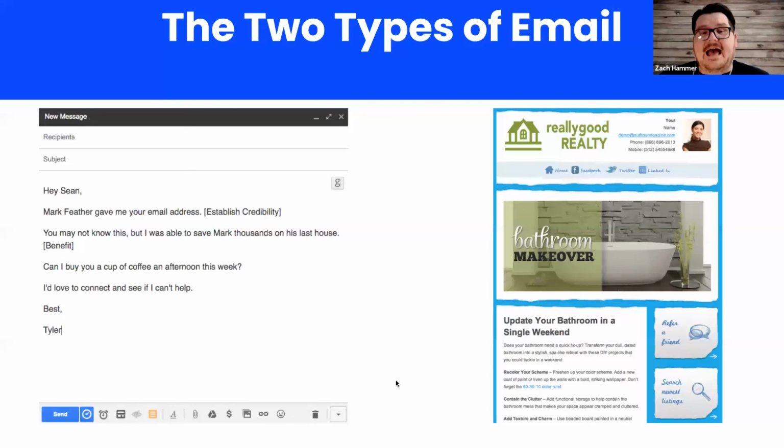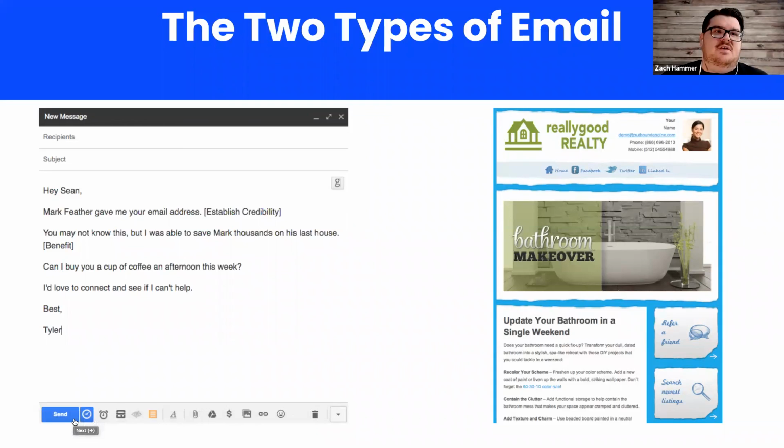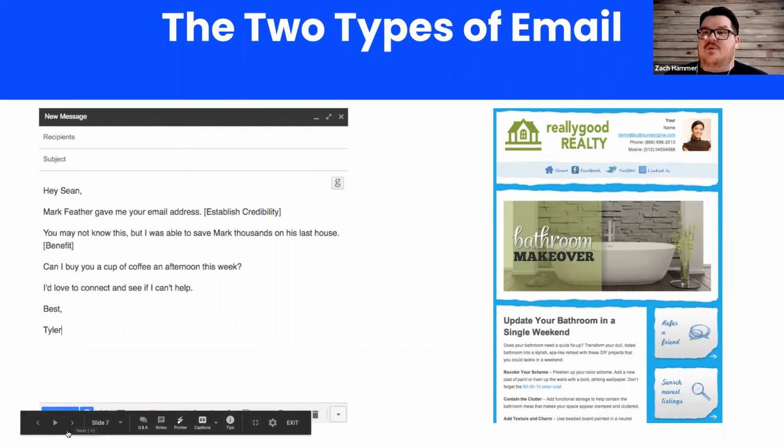Yeah, and that's a fantastic question, because the reality is that today there is just more and more content and more noise. So you really do have to carve out a spot where people actually want to see the email, and that's part of what we're going to talk about, is how you do that as a real estate agent.